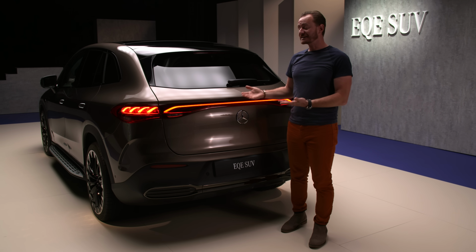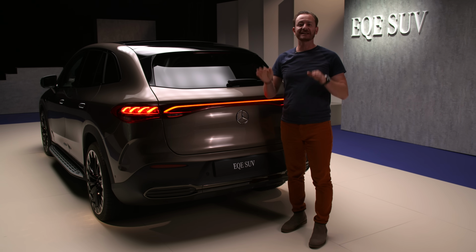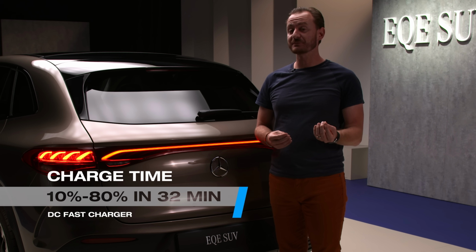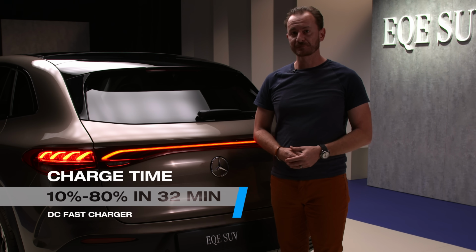Mercedes says that they actually prefer the smaller 400-volt architecture because instead of high max charging rates, it gives you a smooth delivery instead. Mercedes says that the EQE SUV can charge from 10% up to 80% in 32 minutes. Now that's on a level 3 DC fast charger.